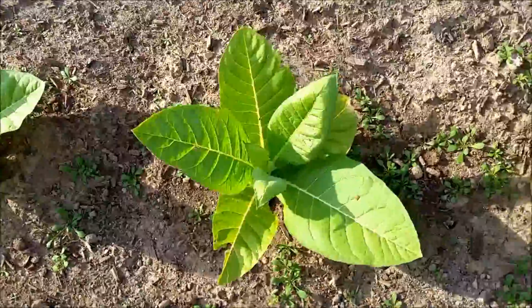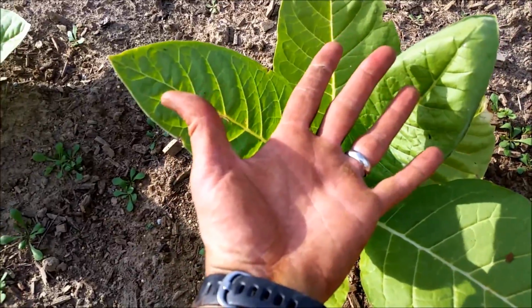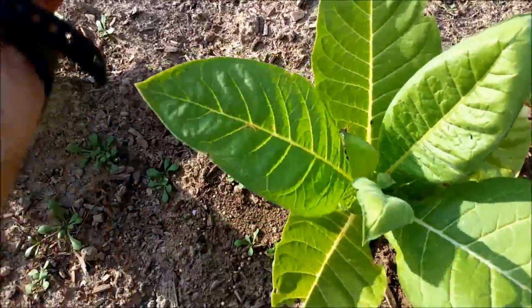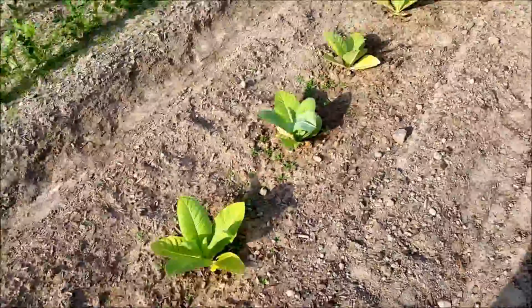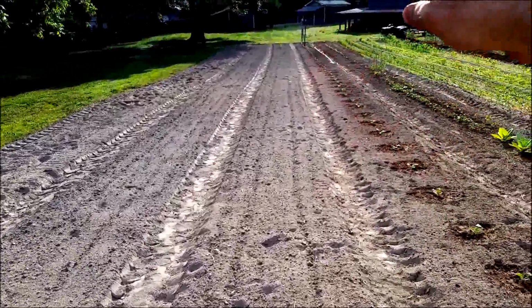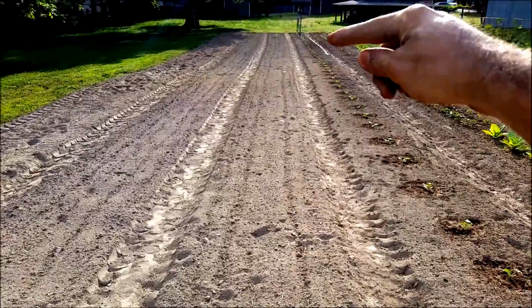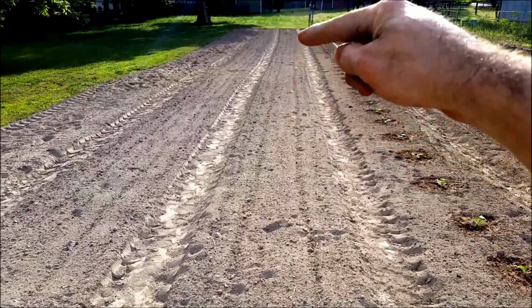Just to give you an idea of how big that is, here's my hand. It's kind of dirty, but this row, out here at the end, there's the last part, there's a few sunflowers. From about here to about here is peanuts.